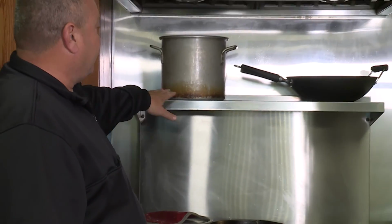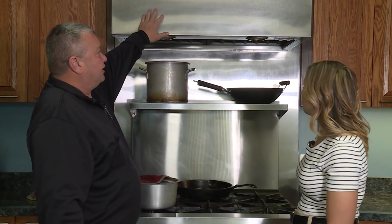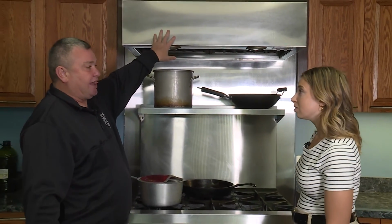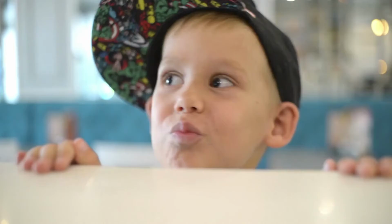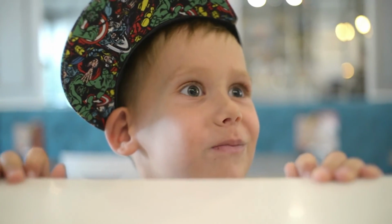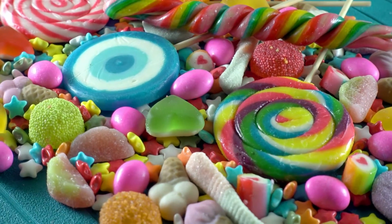Here, as you see, we have a shelf, but we have non-combustible materials above it. And up here, typically in your house, you might have a cabinet. Yeah, I have one right here. So what you don't want to do is put sweets in there or stuff that kids are going to want to climb up and get, and get burned, okay? Okay. So a little common sense goes a long way.